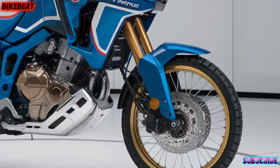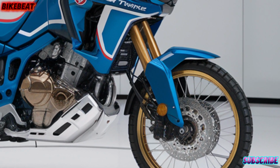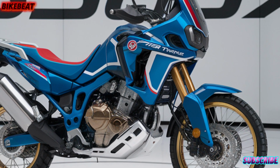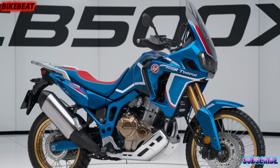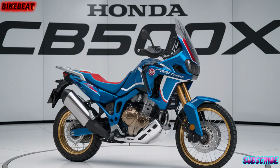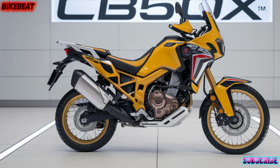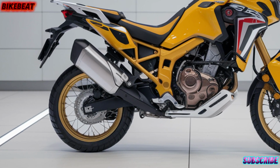If we're talking competition, there's quite a bit to consider. The Kawasaki Versys 650 offers more power, but it's heavier and less suited to off-road. The Yamaha Tenere 700 is the more hardcore adventurer but comes at a higher price and demands more from the rider. Royal Enfield's new Himalayan 450 is rugged and cheap, but can't match the refinement or all-rounder nature of the CB. The Suzuki V-Strom 650 XT? Fantastic on-road, but bulkier and more expensive.